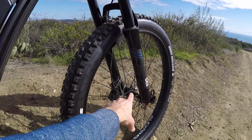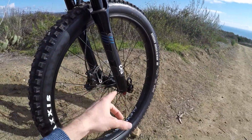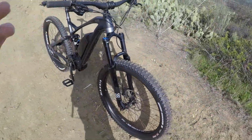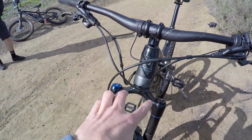So coming back to the boost hub spacing, instead of 100 millimeters, this is 110. Gives you that good bracing angle, supports the bigger tires. 15 millimeter through axle, it's a Maxle, so it threads right in. Again, quick release, both of those wheels. So when you're out and about, if you need to do some trail maintenance, it's pretty easy. Tapered head tube. Of course, that's what you'd expect with nicer hardware.